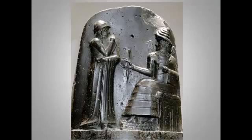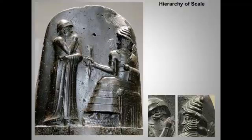So we've talked about hieratic scale, or hierarchy of scale, and we see that Shamash is a little, though not a lot, bigger than Hammurabi. What other stylistic devices or conventions can you observe in this work? Well, earlier I talked about foreshortening, how artists create an illusion of depth basically by showing body parts at an angle as if they're jutting out toward us. This work displays a somewhat awkward but early version of foreshortening.